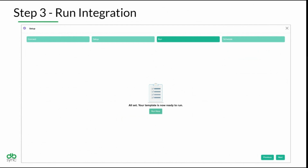In the next step, with your workflow now set up, it's time to run the integration and observe the result in your Salesforce or QuickBooks. Once you have confirmed the integration's success, you're ready for the next step.